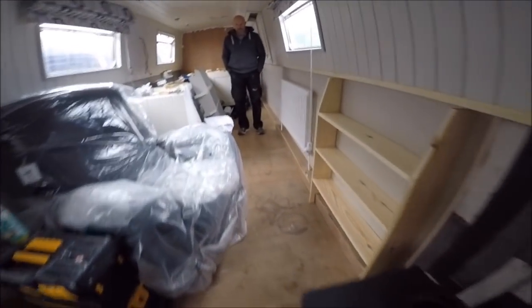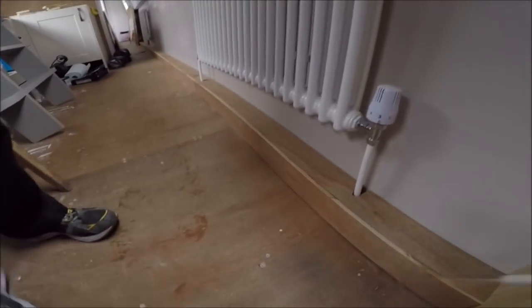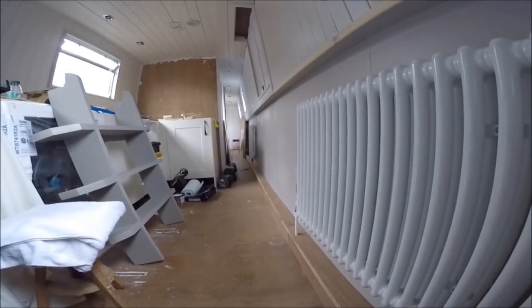And boxing in. Just move that. For the pipe work going down. Really nice job. All fits all around the radiator pipes. That goes all the way down to our bedroom.